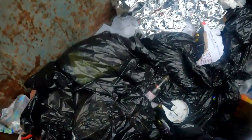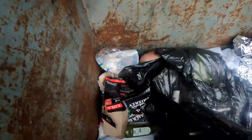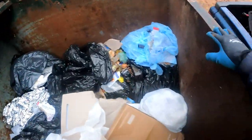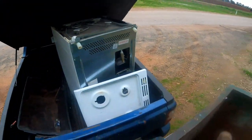Nope. There's a beer bottle there. Grab that one. Probably one I missed last week. Probably. That's it here. Good old stove. Wow. Sort that out.